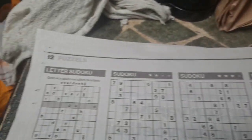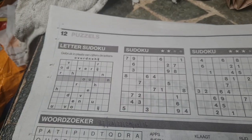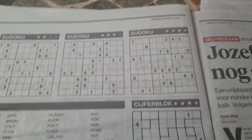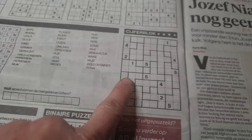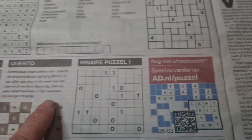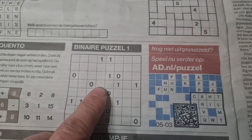We have here 7 extra puzzles in this additional. The letter Sudoku, the 2 stars, 3 stars, 4 stars Sudoku, 2 jigsaw Sudokus, 1 with 4 stars, 1 with 1 star. In Dutch they call it cipher block, in Japanese Suguru. And the last puzzle is the binary puzzle.